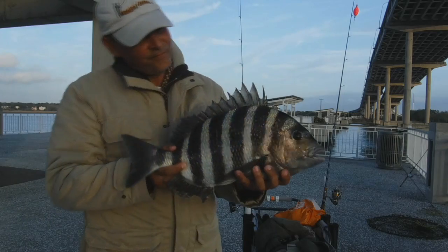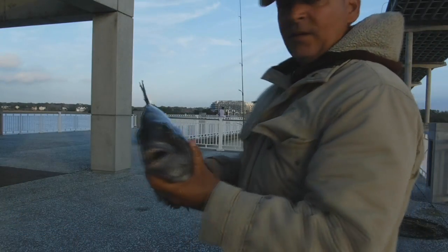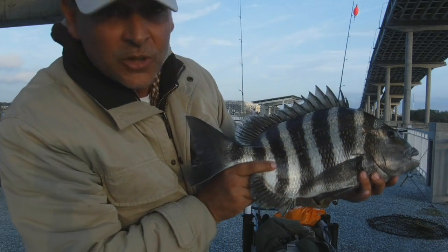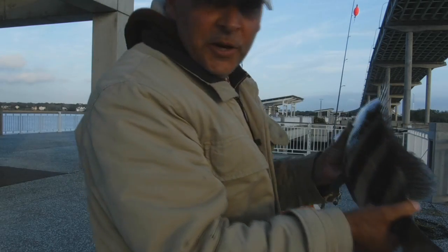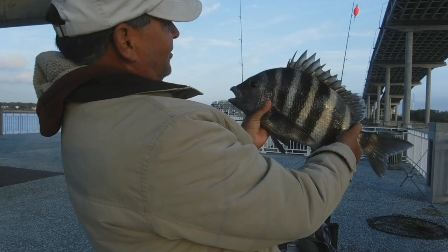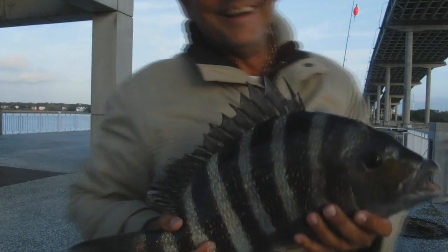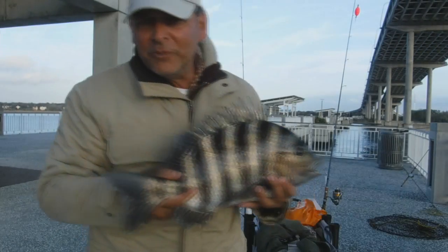A little over 5'4". Not bad, 20 inches, 5'4". Yep. 5 pounds, 4 ounces. A little over. Just a little over. Me and Don out here at the Mount Pleasant Pier, trying to beat on some sheephead. Don, not catching any? We'll let him go. Later.